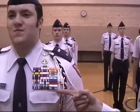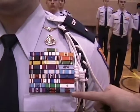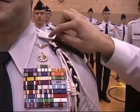Okay, what we have here is a fine example of the cadet. You see, all of his ribbons are in correct order, from the highest precedence being his Air Force expert marksman to his lowest being his recruiter, which he has apparently 6 of them. Now, the hard part about him is he has so many ribbons here that he also has badges on top.